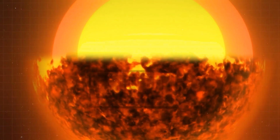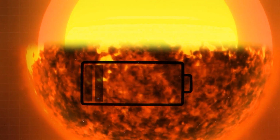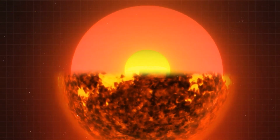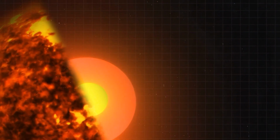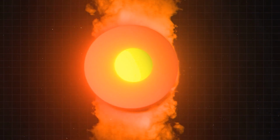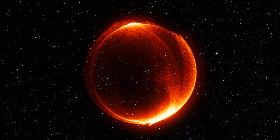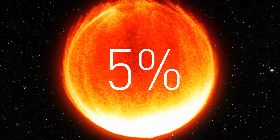Giant ones reach this stage because they've run out of nuclear fuel and are no longer burning hydrogen in their core. Eventually, the core gets hot enough to trigger the next stage of fusion, which is helium burning. All the stars that were surveyed in this new study were either in this hydrogen shell burning or helium core burning phase.